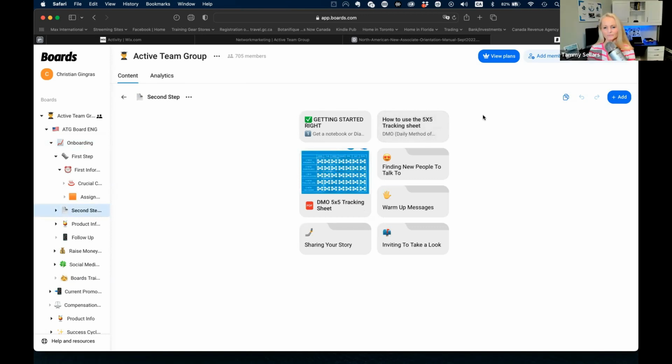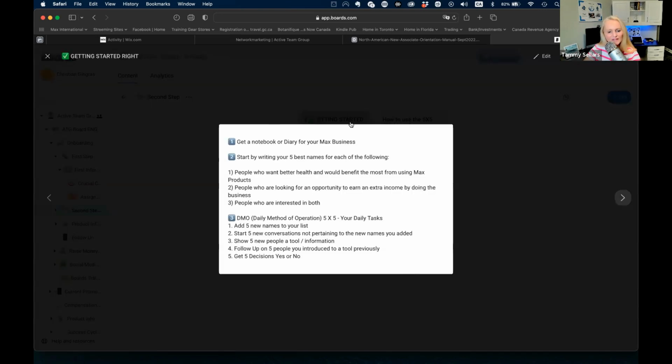Yeah, so there's just some tracking sheets here. As you can see, some people need that guideline on what some of the things to do, but there's that getting started right. You can send them that quick message that they could be doing on a regular basis as well. Start by writing 5 best names. This one's kind of repeated a little bit, but like Chris said, by design, often you need to repeat things again later on because not everybody catches everything the first time around. So it's like that review with them.